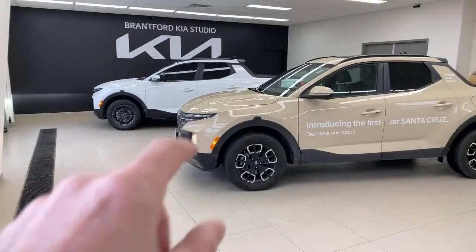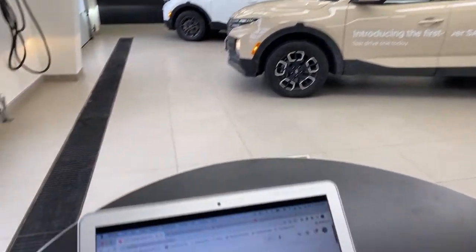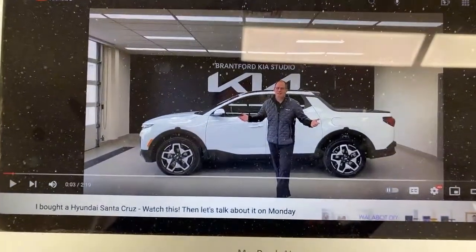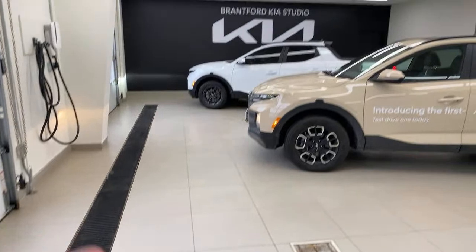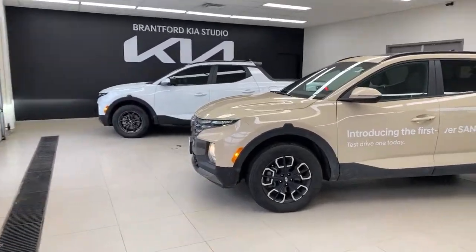Higher the trim, the larger the wheels. What are the advantages? Okay, that's a good point. So a lot of people seem to think that when you have 18-inch wheels, and this one normally has 20, so again, just so you know what we're talking about, this white vehicle should look like this with the proper wheels on it. That's the same exact vehicle with the summer wheels or the regular wheels that come with it. I put winter wheels on. So the advantage is twofold.